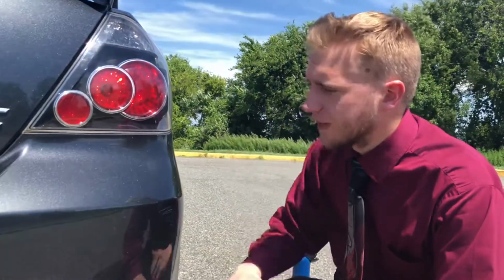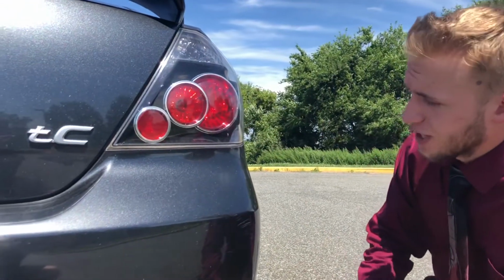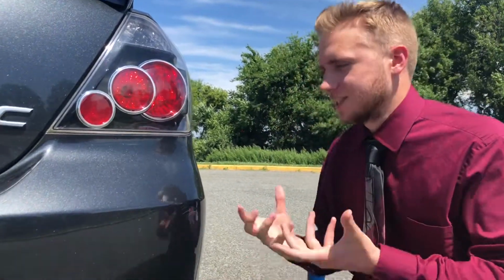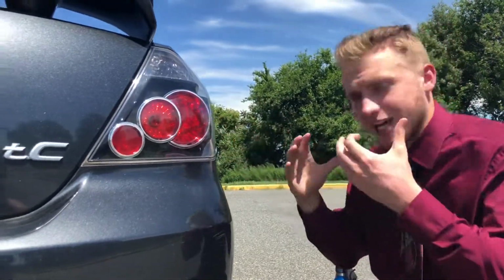And question number 3 of the interview section is, what is the most unique feature about the Scion TC? And I really like these. It is these circular rear tail lights. Just a very cool and simple look. It's not like the basic boring headlights. Scion went out of their way to make a cool, circular, kind of bubbly design for the rear tail lights. And I really like this, and it's a very unique feature of the TC.